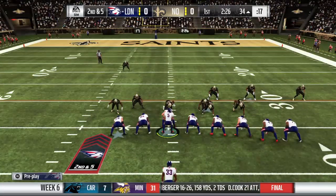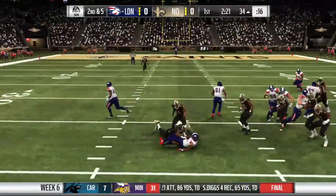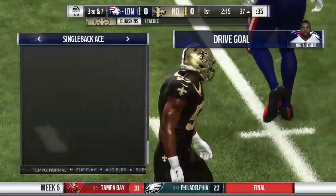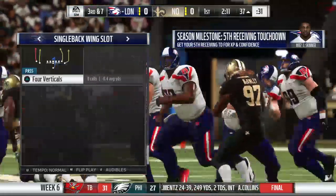Here we go now. Green, 39. On second down, it's Jones. And he is met quickly in the backfield. Down he goes, folded like a lawn chair. They'll wind up losing 3 yards here. And that's going to bring up a third down.